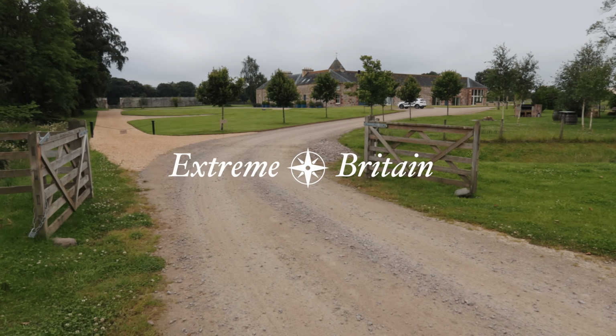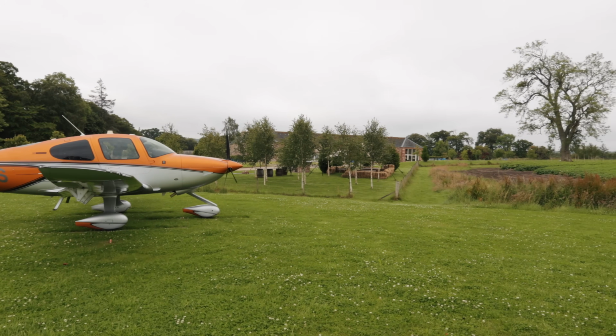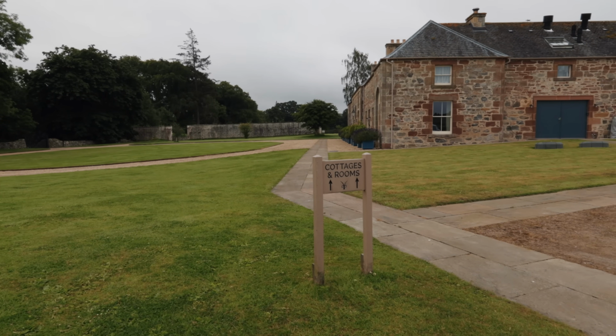Well, good morning from Newhall Mains here in Scotland. It's absolutely beautiful here. This is a private strip that's behind me. You can park your aircraft here, and then over in the distance is the accommodation. There's a restaurant there. And as you can also see around me, very, very grey up here in Scotland today.